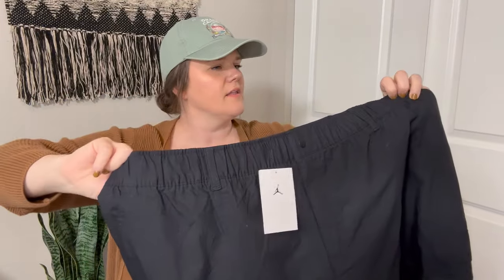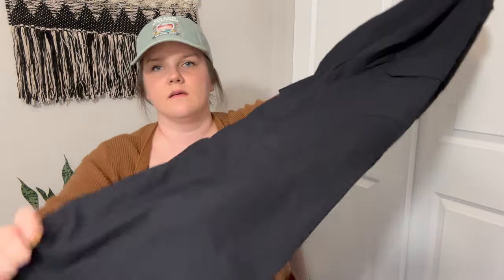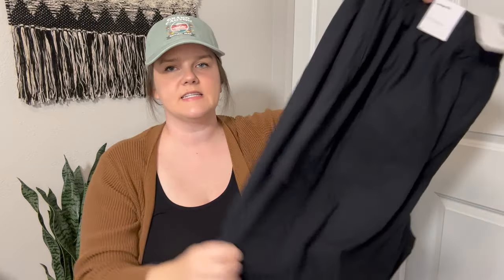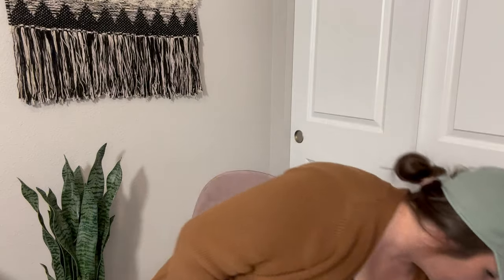Next is a, man, quite a few new tags. I didn't even realize. These are some Jordan women's cargo pants. They are a 2X, very cute and on trend right now. And they retailed for $120, I believe. Yep, $120. I have mine up for $60 and very exciting find. These were also put back. Somebody just didn't want those, so that was a fun little find.